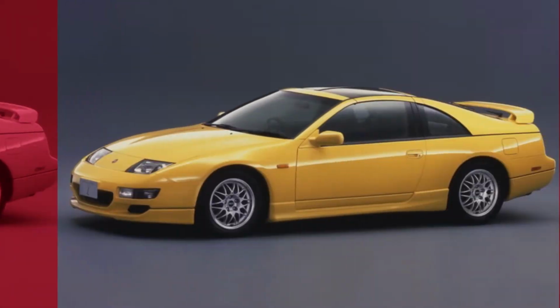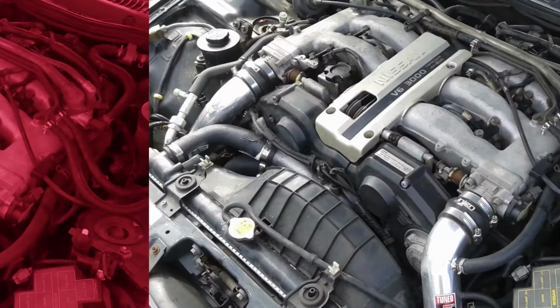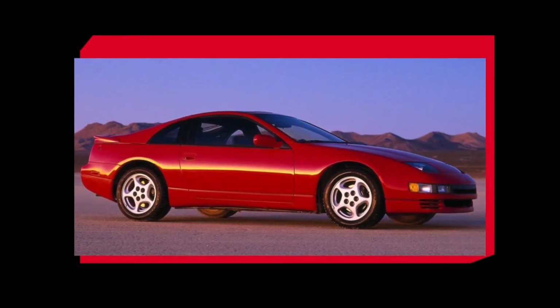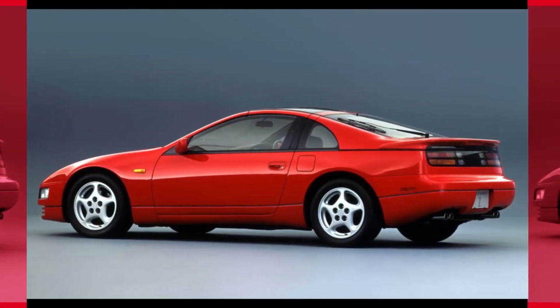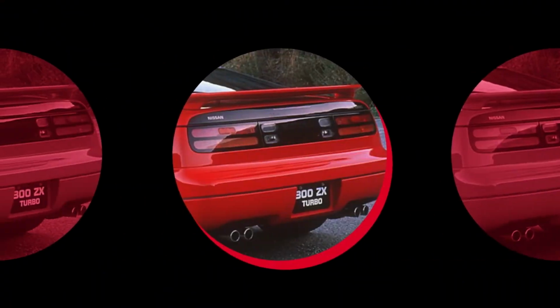The real street screamer, though, was the 300ZX twin turbo with its 300 horsepower output. Car and Driver clocked the twin-turbo Z at 5 seconds, 0 to 60, and it hit the quarter mile at 102 miles per hour. But unfortunately, the 300ZX was dropped from the U.S. after the 1996 model year. Sports cars, by this point, were becoming less important to car buyers, and SUVs began to dominate the roads.